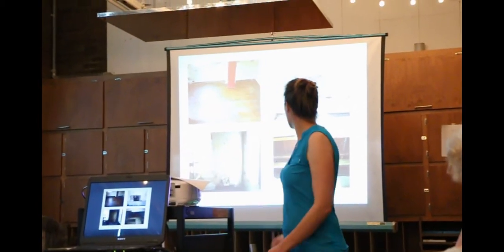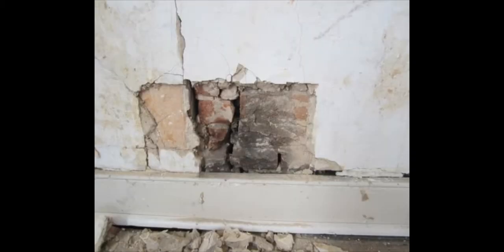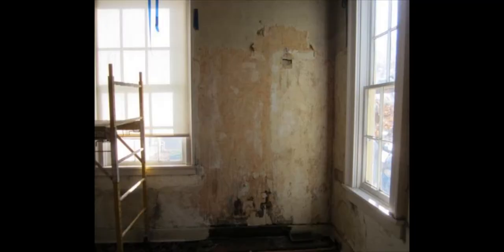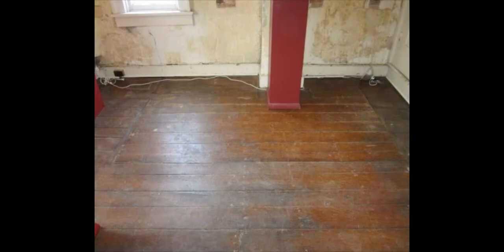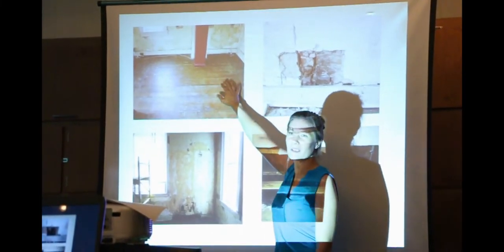Upstairs above, we've got more hand-dried lath here. This is where the fireplace used to be. The bricks used to stick out here. Someone had smashed through the bricks and flattened it out there. We've got evidence of where a cabinet used to sit next to the fireplace that's been plastered over. And the floor here is these wonderful original oak beams, and where the fireplace was taken out, it's been filled in with pine.